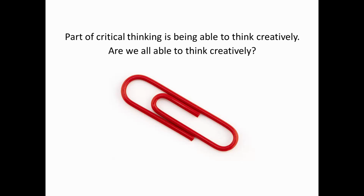So for example, what would the paperclip be? What could a paperclip do if it was 200 feet tall and made out of foam? Right? So you can change the parameters of the paperclip and think creatively around that.